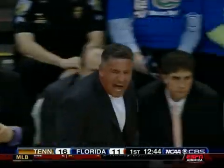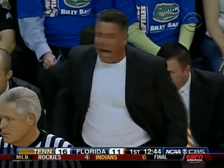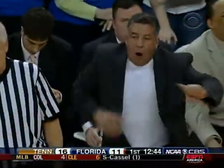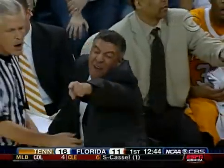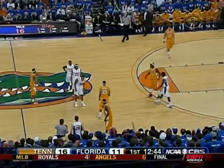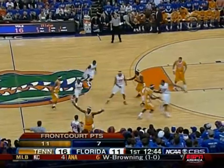One of the things that Florida likes to do, they get a lot of movement, a lot of screens, but Tennessee, Bruce Pearlie's upset with that call, but their guys are all about the same size, and so they just go ahead and switch, and there may be mismatches, but they're confident that their guys can play against either a bigger guy or a smaller guy. They don't really get caught up in those screens, they just switch them.